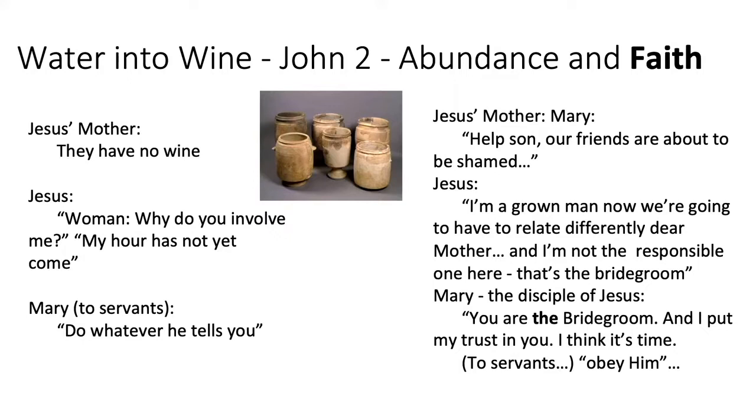That's the bridegroom. Because the person who was responsible for sorting out the wine was the bridegroom. And actually, if Jesus rocks up and just said, ta-da, here's Chateau de Jesus, that would be as much shame on the bridegroom as running out. Oh, look, someone else has saved the day. You know, you're not the hero of the day.